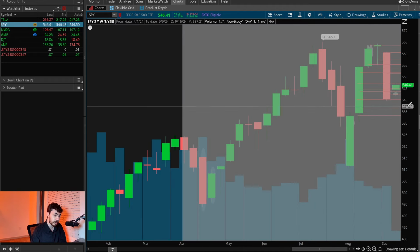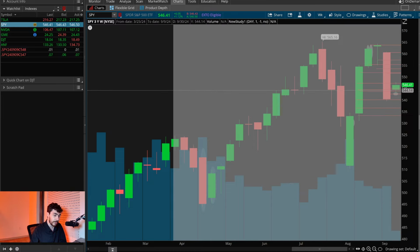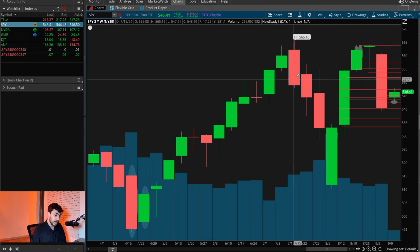I mean, just look at this overall chart. It looks nearly identical, man. I'm telling you, you have this green candle right here. You have this slanted downtrend. You have this support that's forming at this previous resistance, right?